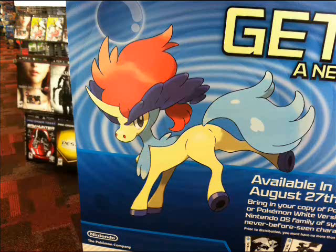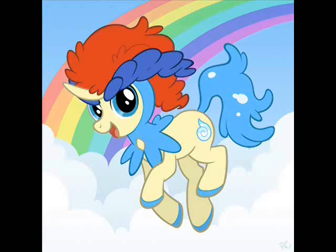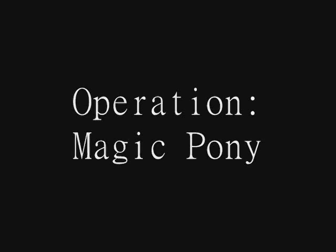But when I went to download Keldeo, I didn't settle for one or two Keldeos. Instead, I unleashed one of Team Unown's plans, which we jokingly call Operation Magic Pony, which is an attempt to obtain 31 Keldeos, one for my collection of Pokemon, and 30 to fill up a box in my PC. This is the story of Team Unown's success at the Keldeo event.